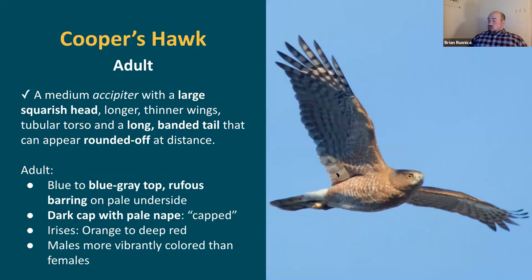The adult Coop has rufous barring on the breast, pretty well seen here. Again, the horizontal marks. The eyes are orange or red. The top, can't see the top here, but it's a blue-gray typically. And if you see the head of the Cooper's hawk, it's a dark cap with a pale nape. That means they're going to look capped, whereas the adult sharp-shinned hawk will look hooded. So these are some field marks in the bonus slides that will become more apparent.